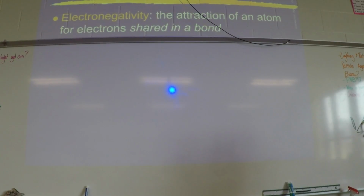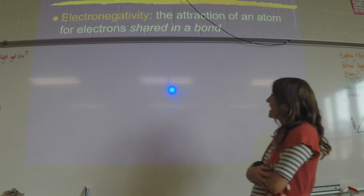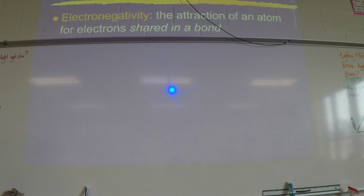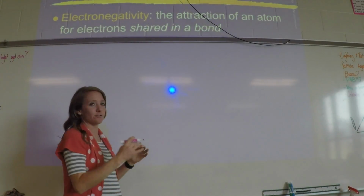So electronegativity, big long word there. What it is, is the attraction of an atom for electrons shared in a bond. The attraction of an atom for electrons shared in a bond. And that shared word is kind of key here. So after you write that definition down, we're going to draw a picture underneath to show what electronegativity looks like inside an atom. The picture is not technical, so don't freak out, all of you who are like, I'm not an artist. Me neither. So we're going to draw an atom.